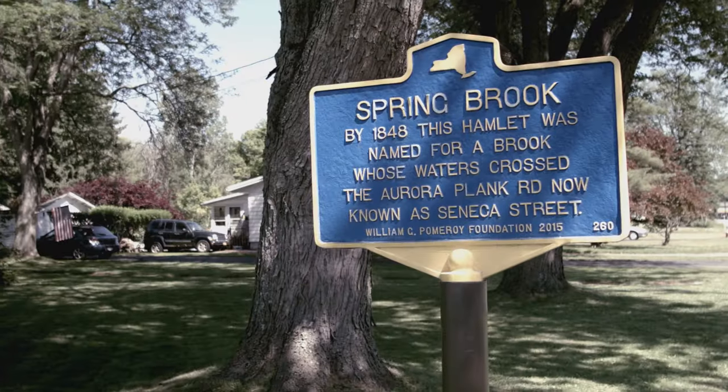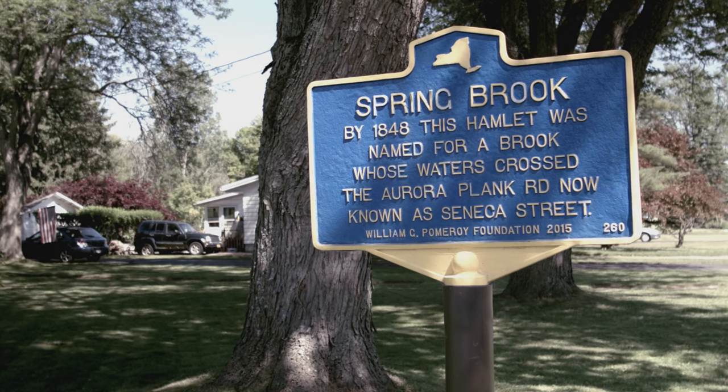By 1848, this little bucolic area that sat right on the Indian Trail, Turnpike Road, had its own burgeoning frontier population of 300.